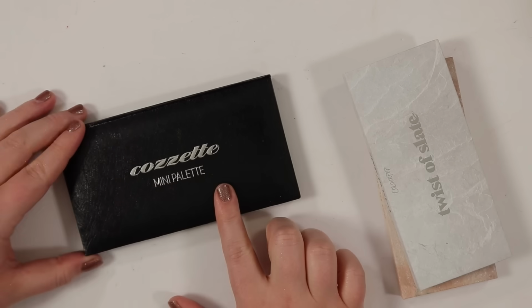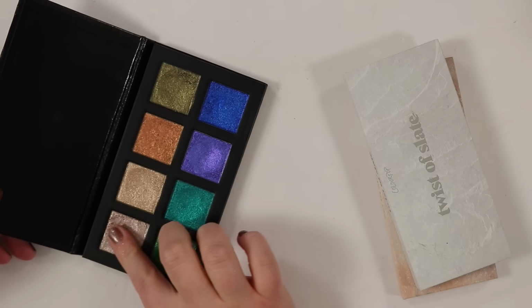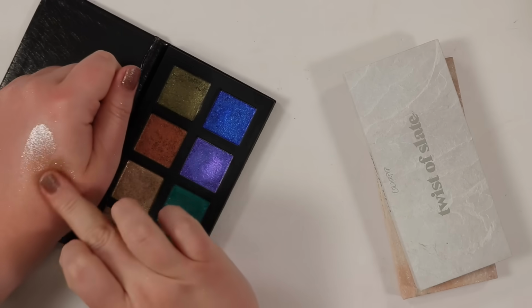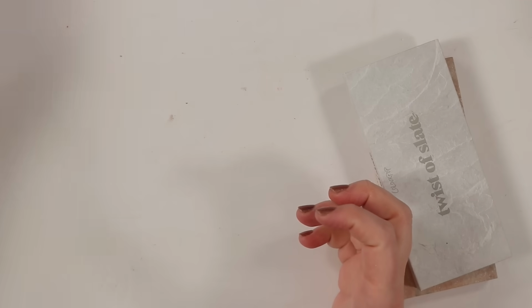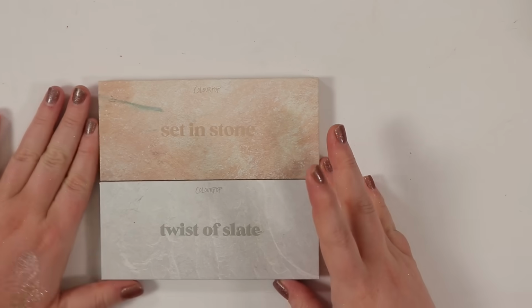The Cosette mini palette, the Crystal Creams, love this. Like, I know I said I'm not swatching, but hi, so good. I'm definitely keeping that. Just got that and it's been a fave. I have the Set in Stone and Twist of Slate.